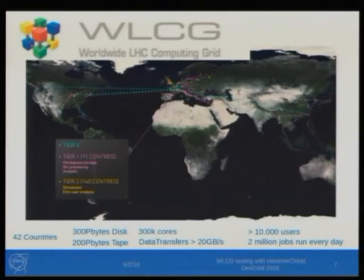It has a tier structure, and the tier zero is CERN, which acquires the data from the LHC, stores it for long-term storage, and distributes it all over the world. All the data centers around the world provide resources on the order of 300 petabytes of disk, 200 petabytes of tape, 300,000 cores.